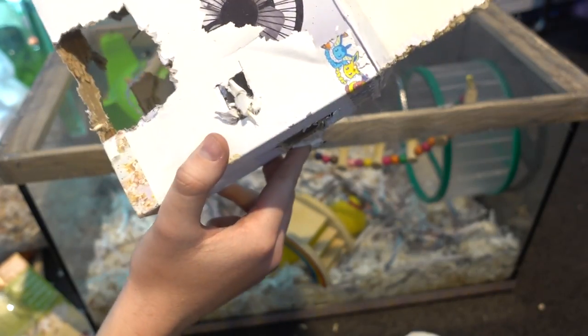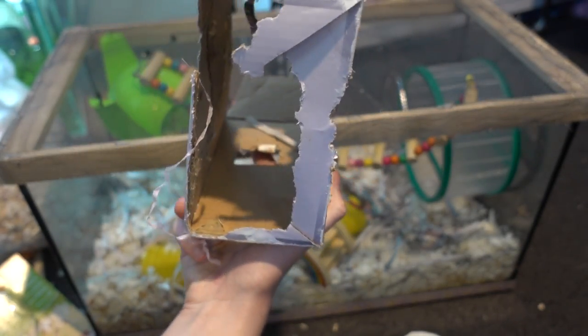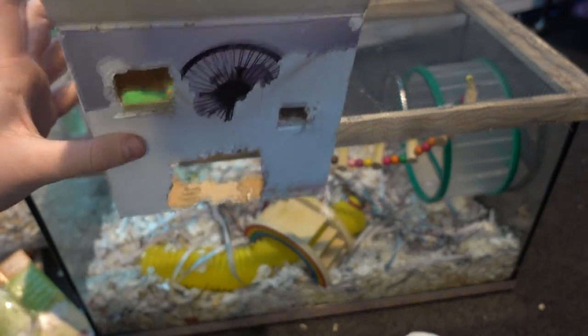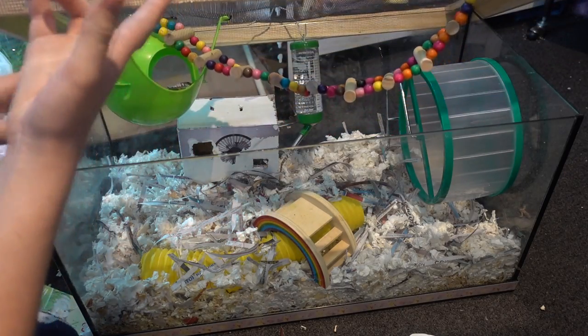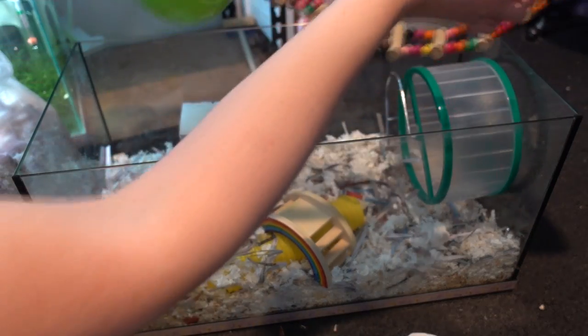Okay, I want to put this box back in there because they really like it, but look what they've done to this. I definitely think they need a new box, but since they like it so much, I'm gonna keep it in there until I can find a new box. And we're gonna put this little paper roll in there. I think that looks pretty damn cool for now. So I'm just gonna put them back in it.